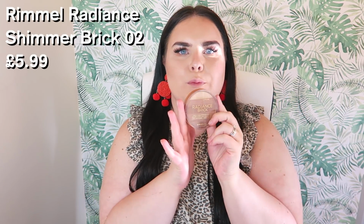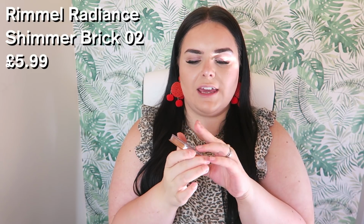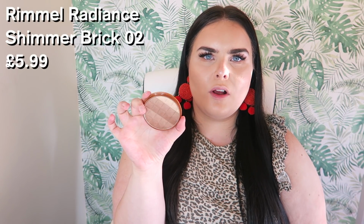So one of those items is this Rimmel Radiance brick. Now these have been around 106 years, and it's literally just a bronzer with sort of specks of iridescent. It's not glitter, it's not like a chunky bronzer, but it has got a little bit of a glow to it. And this is in the colour 002 medium, really reasonably priced, goes on lovely. It's quite buttery, it's not too powdery, and it doesn't stick to any areas of the face. Really impressed with that, and yeah, fave.